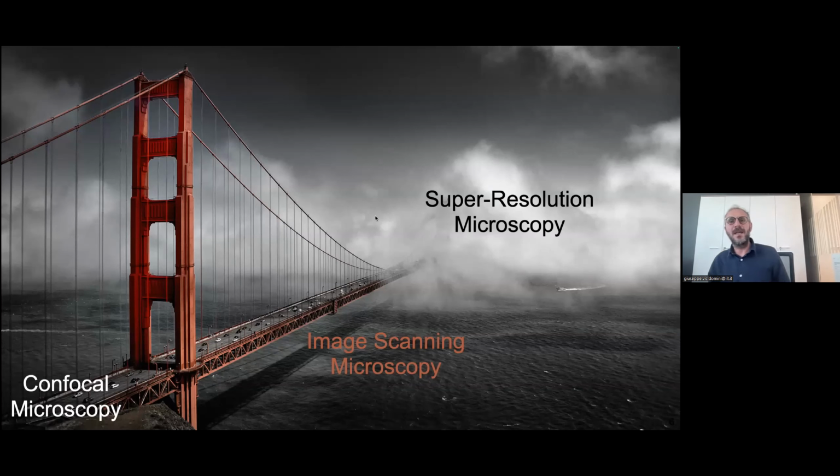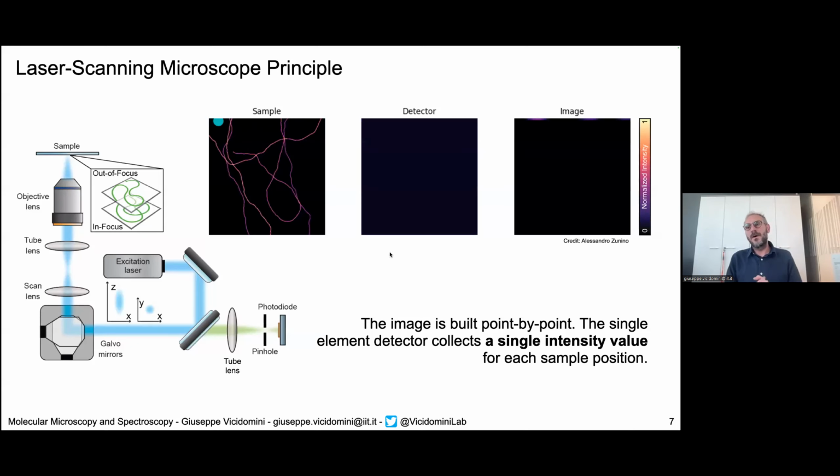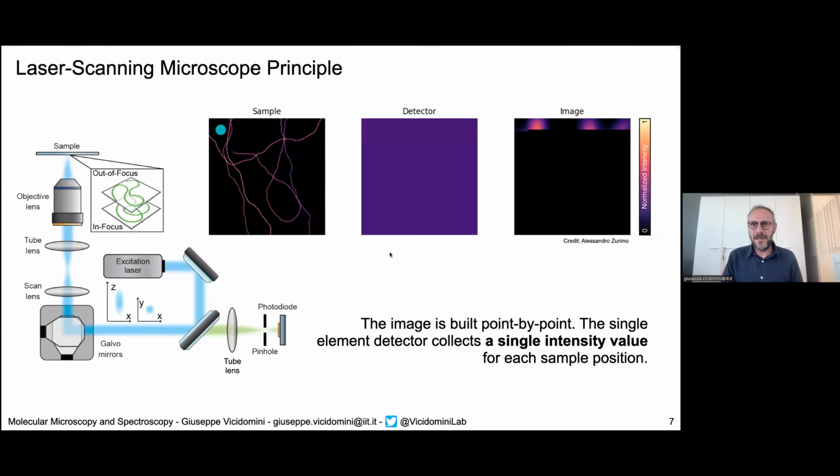What I want to show you today is that image scanning microscopy, specifically the implementation based on our detector, the single photon detector array that I'm going to show later, can really be a sort of bridge that merges confocal microscopy with super resolution microscopy. But very important, it is a bridge that does not alter the performance of your confocal microscope. You still want to have all the properties that I showed you before, adding super resolution. You don't want to lose any aspect of your confocal microscope, which is still one of the most used systems in your lab. How image scanning microscopy can effectively achieve these results, I'm going to show you shortly.